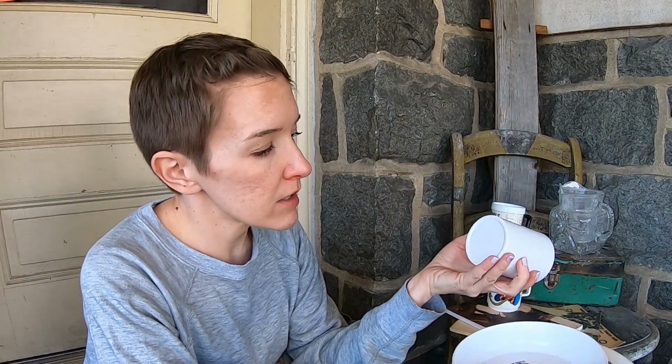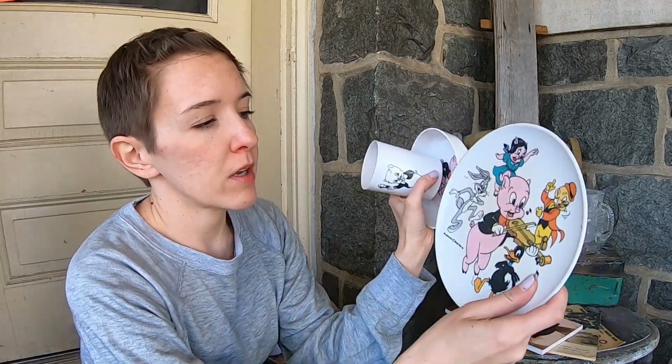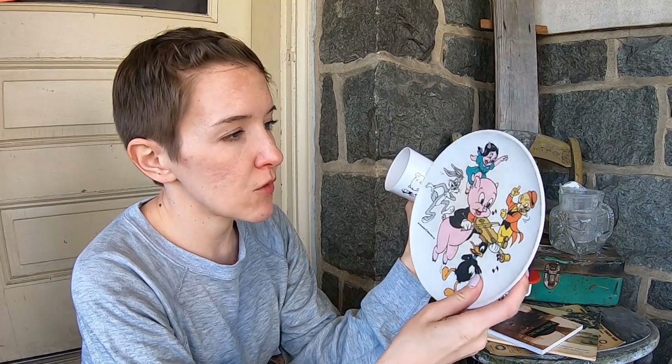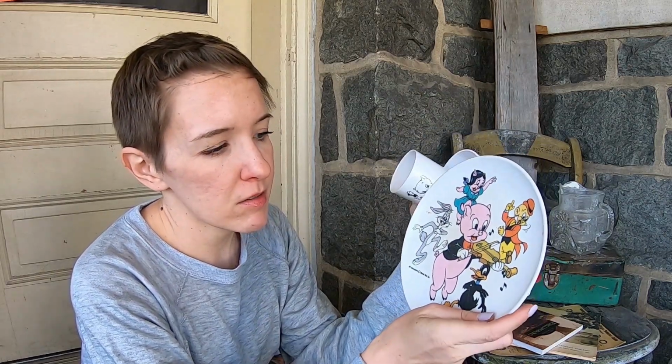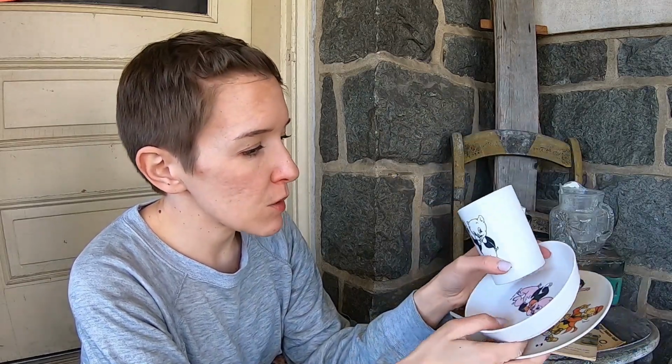I did pick up this set. So this is Lennox ware. It's Porky Pig, and then Porky and his friends. I guess that's Elmer Fudd. He looks a little dapper there, though. These were just in a shelf in the basement.